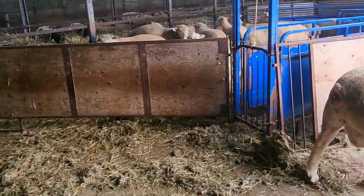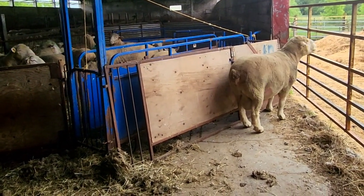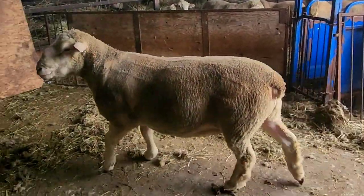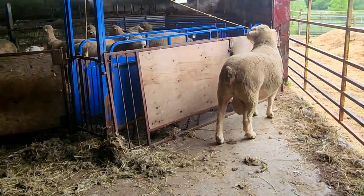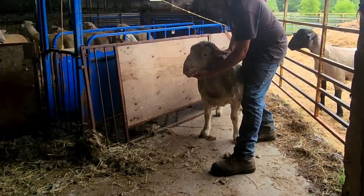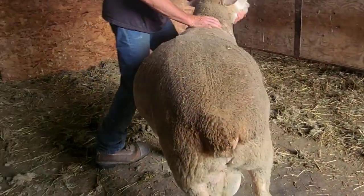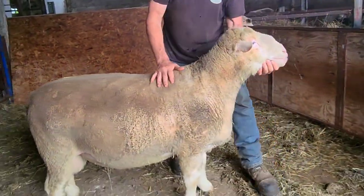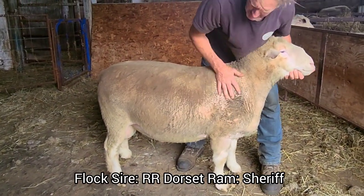So this is our flock sire Sheriff. Sheriff is the father of Cash and Klondike. So when Cash and Klondike are two, you can expect them to look just like this boy. Good leg placement. Great testicles on him. Throws extremely nice lambs for us. We can guarantee they get good muscular lambs out of this boy.